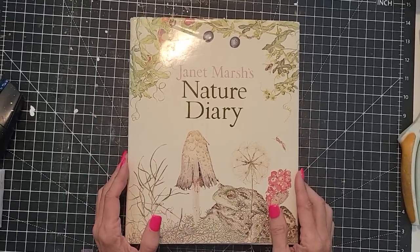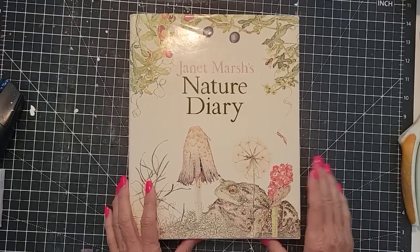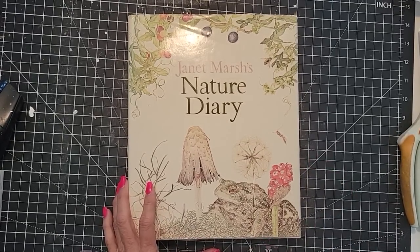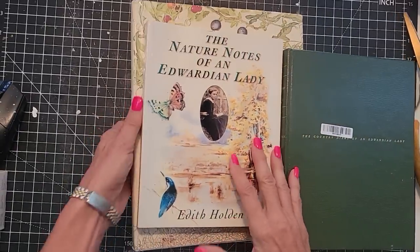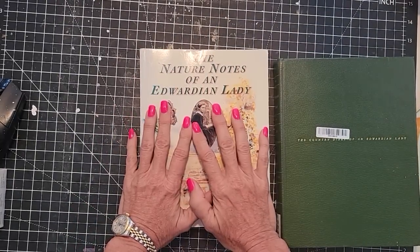Do you want to see an alternative to the Edith Holden books that we so dearly love and cherish and treasure in our junk journal world? So first I just want to show you some examples of the Edith Holden books. There's a lot of different versions of them out there.